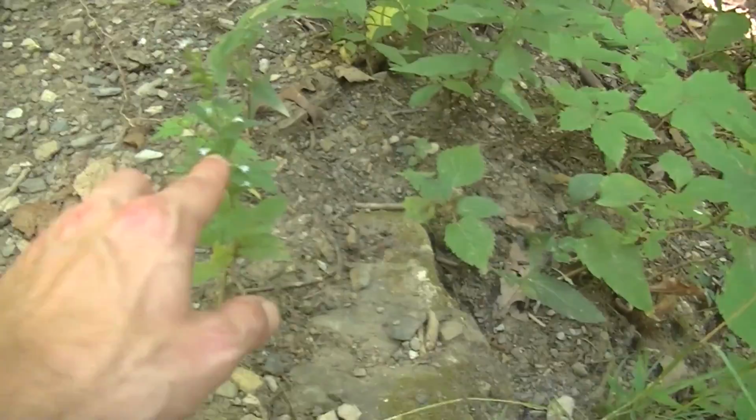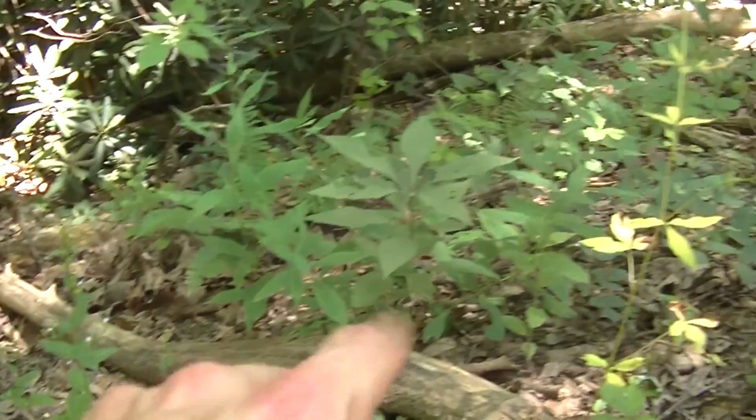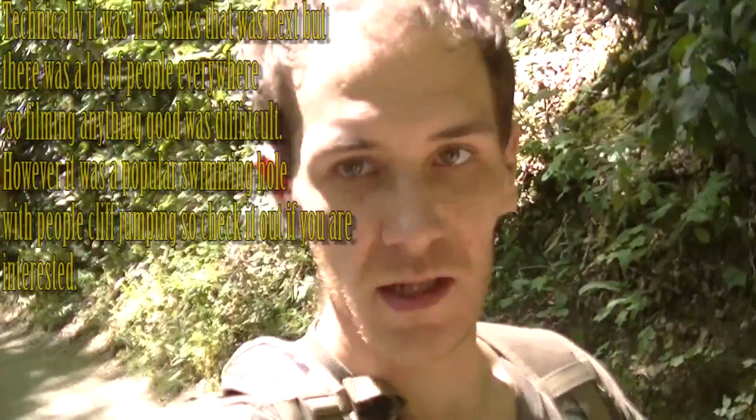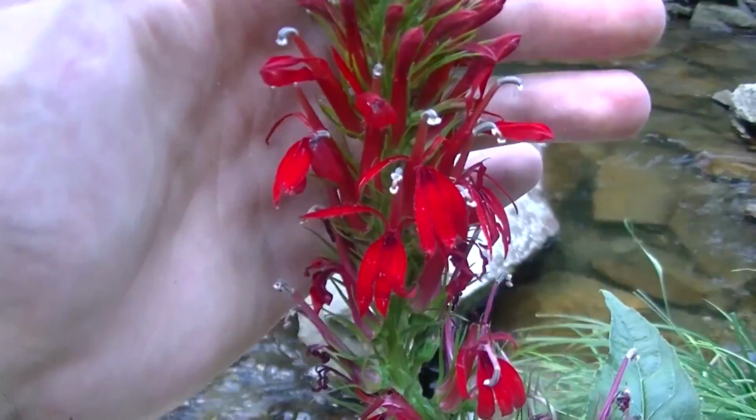You can see more there, and there. There's a whole bunch more. There's a bunch of lobelia everywhere. This whole hillside is covered with Lobelia inflata. But I thought I'd show you guys that. Whenever we get to the Sinks or Meigs Falls, whichever one comes next, I'll show you guys that when we get there. All right, we're here at Meigs Falls, and you can see this lobelia or cardinal flower.